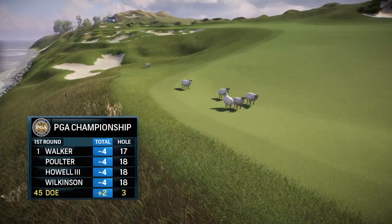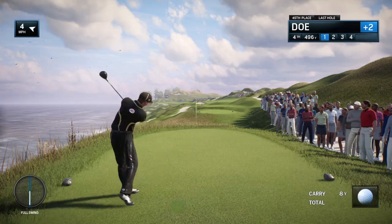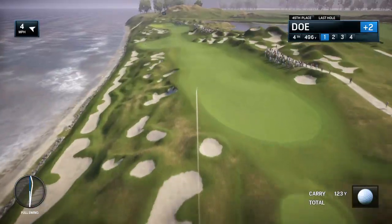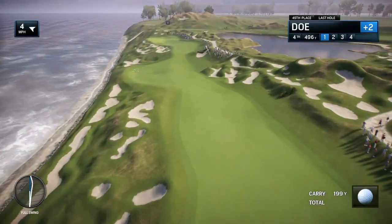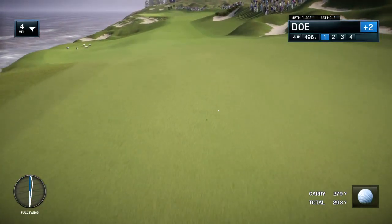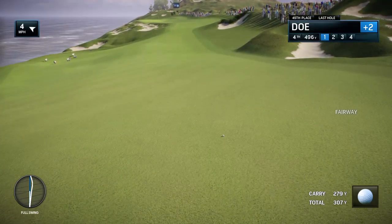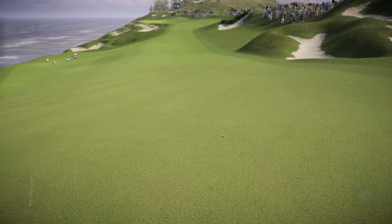Frank, it's absolutely breathtaking, isn't it? I mean, you look left and all you see are the waters of Lake Michigan. Well, that's one of the amazing things that Pete Dye has done in his design of this great golf course, is to incorporate all the natural vistas that are available. He has given this one the full treatment.